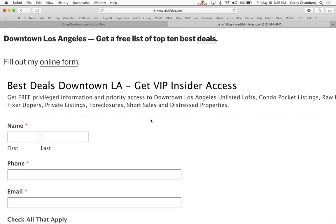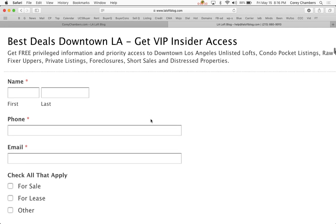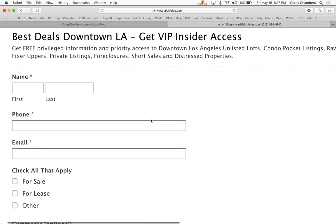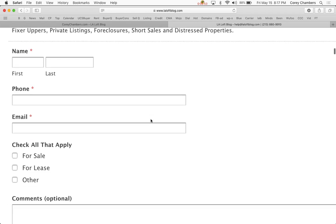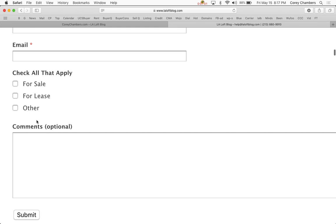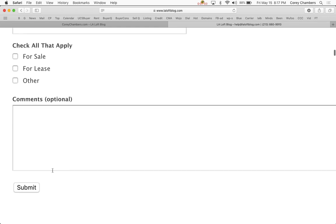For downtown Los Angeles, get a free list of the top 10 best deals. Just fill out this online form. The best deals in downtown Los Angeles, and get VIP and insider access. You'll get free privileged information and priority access to downtown Los Angeles unlisted lofts for sale, condo pocket listings, raw lofts, fixer-upper private listings, foreclosures, short sales, and distressed properties. It's just a real short form right here. We can even send you properties for lease as well. And if you have another question, just click other and put in the comments.